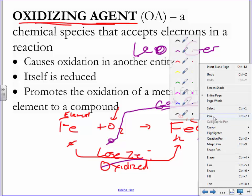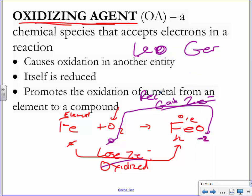But who was reduced? Oxygen was reduced. Does that make sense? Because, according to Leo says Ger, gain of electrons is reduction. See how oxygen gained electrons? If someone's going to lose electrons, somebody else has to pick them up, right? Law of conservation of charge. You can't just all of a sudden have random electrons being lost. So that's why we call this redox, because there was both a reduction and an oxidation taking place simultaneously.